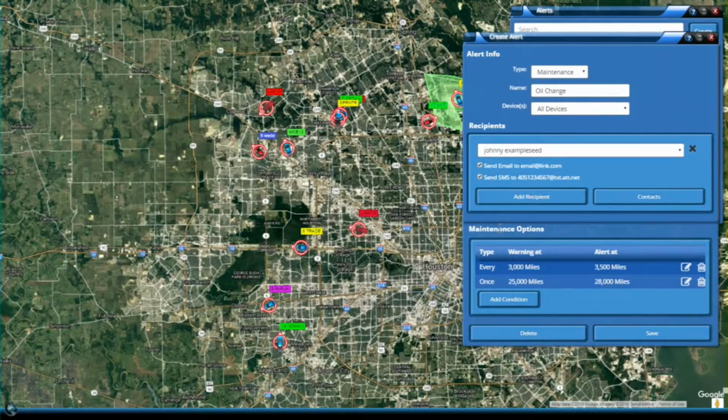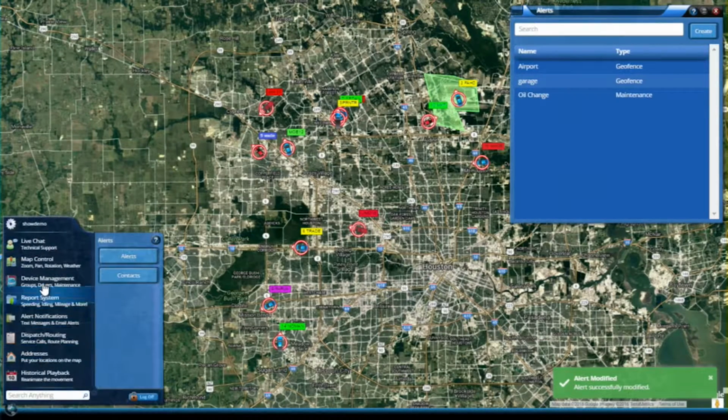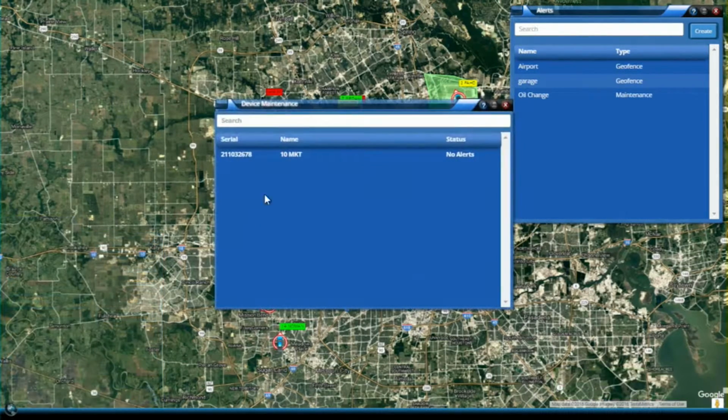Yep, exactly. Okay. So once you create that maintenance, you'd want to hit save once you put in your conditions. Once you hit save, it's going to tell you when it's done, and now it's here. Once you're done there, you want to go over to the device management tab. Now there's a couple different things here. One, you're going to have maintenance.